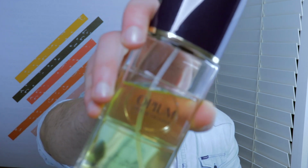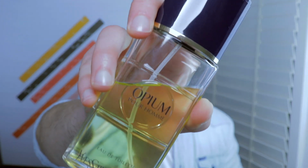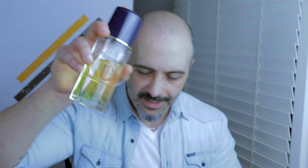Now, this next one is going to come as a huge shock to anybody who's watched any of my previous videos on this fragrance, and that's because I love this fragrance. I love it to bits. I've gone on and on about it. I've made several fragrance videos about it, reviews about it, mini movies about it even. I've gone to great lengths to promote my love of this particular fragrance. It is this one right here. It is Opium pour Homme by Yves Saint Laurent.